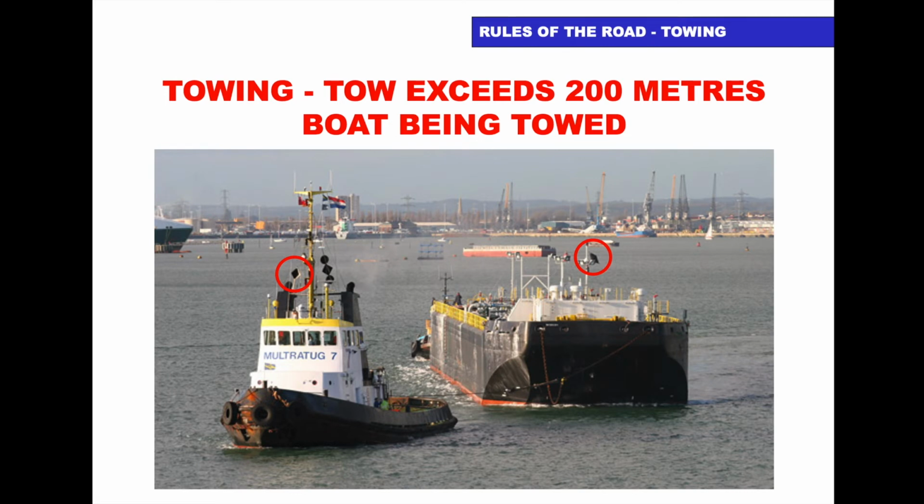So here's a picture of a tug and tow. We can see that the indicated diamonds show that the tug and tow together is over 200 metres in length.